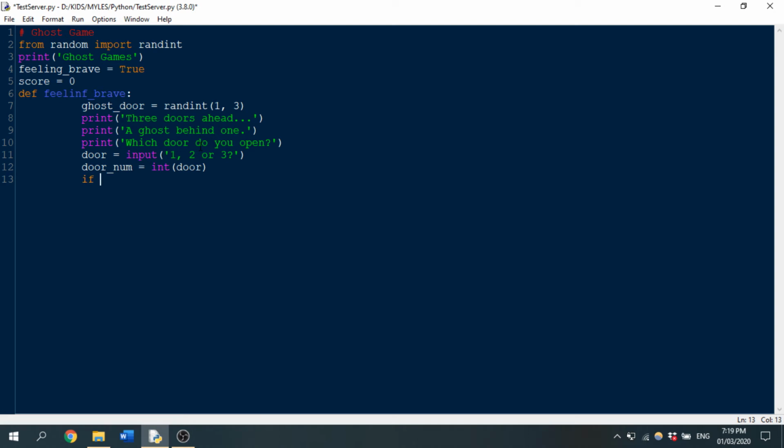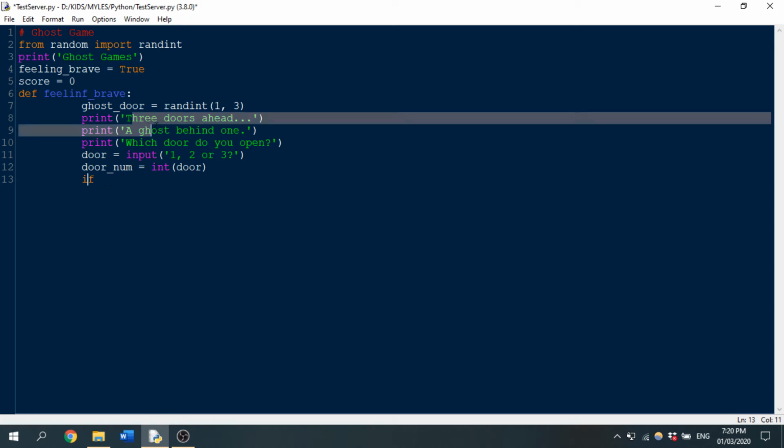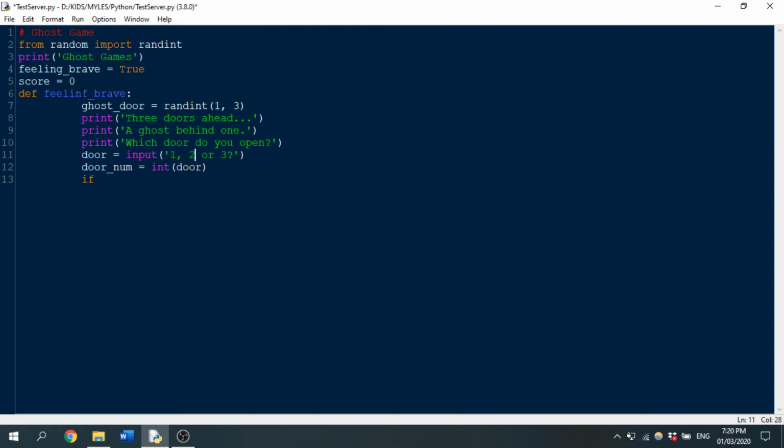Then let's put if. It means that if door number equals ghost door, it means the door that is the ghost door. This is how the game works. When there are three doors ahead, a ghost behind one door, and which door you open, you put 1 or 2 or 3. Then the part of code after this if statement is going to be the part where it tells you all of this. Oh, well, at least we debugged it before we even finished it.